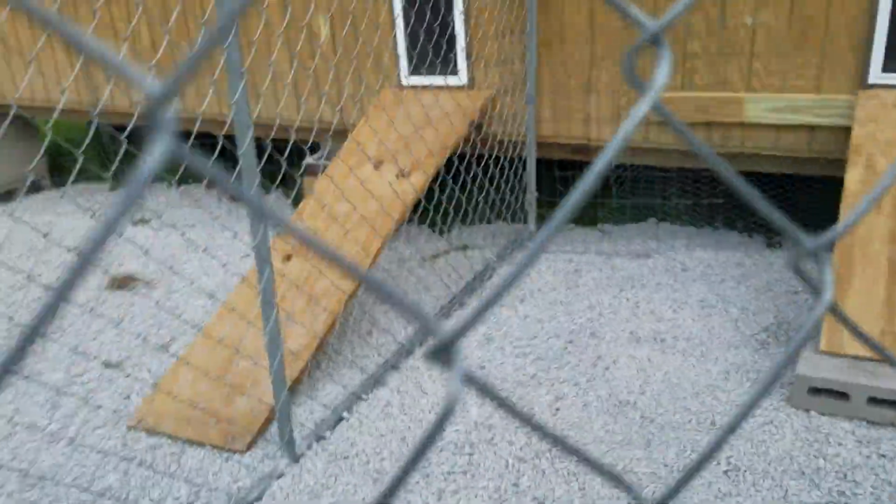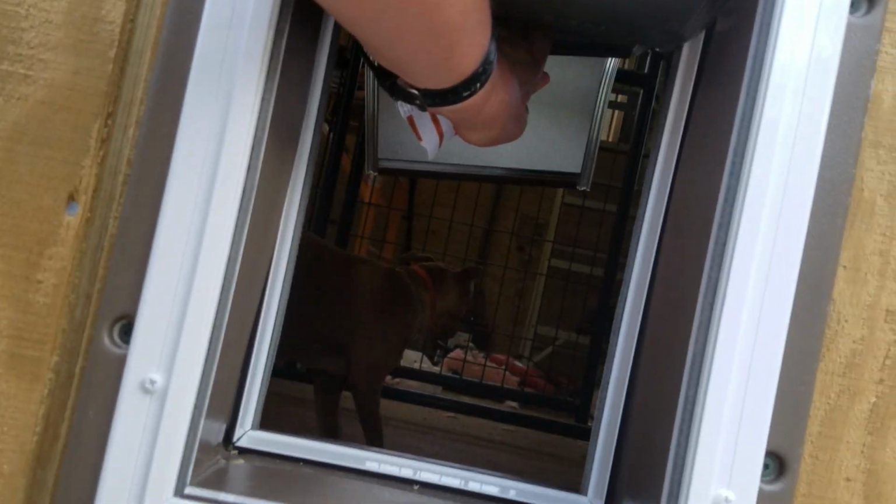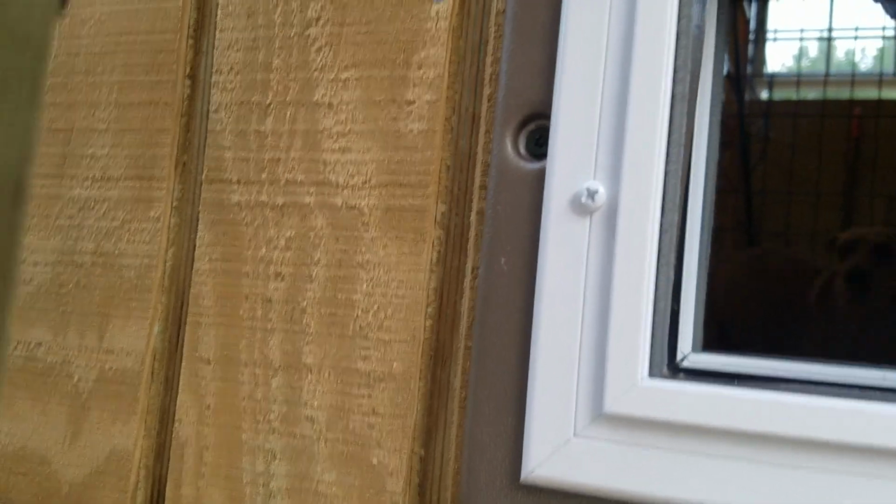Go in the pen here and see if Whoopi will come out. Because it would be nice if Whoopi came out. We can open the door here. Don't need to advertise it. Whoopi, come on. Come on, Whoopi. Come here. Get out. There.